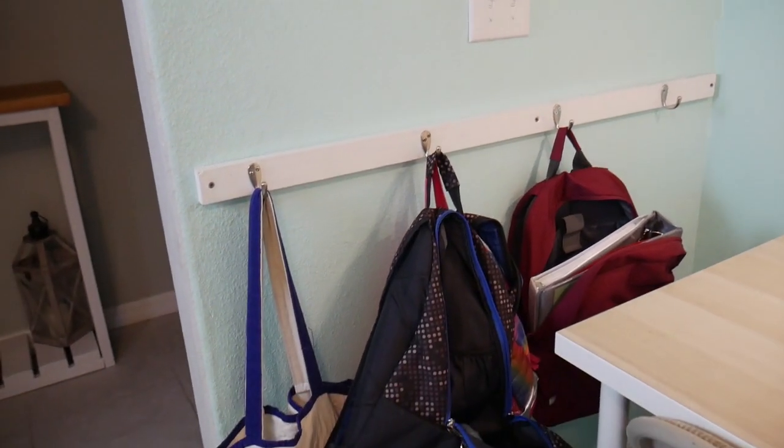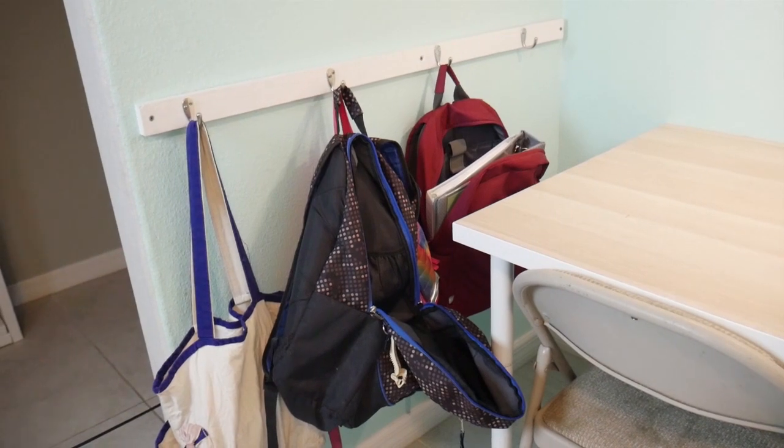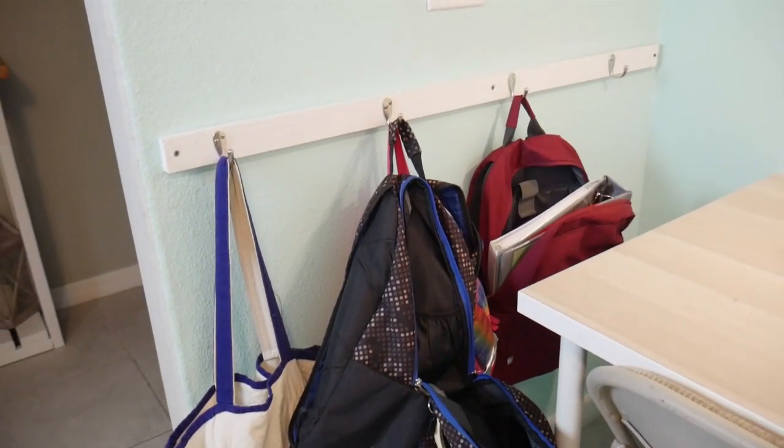Now we do a lot of car schooling because my youngest daughter has to go to a lot of therapies, and we just have our stuff ready to go right here. Nice and easy and just quick, grab it, go.